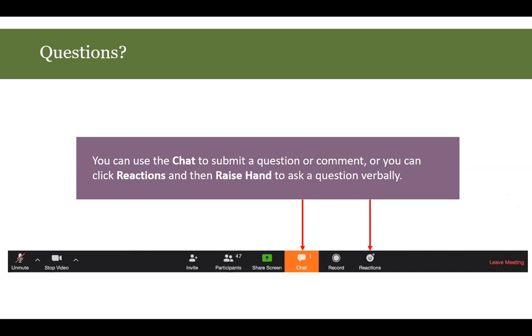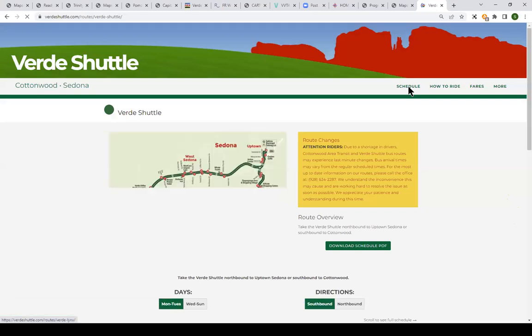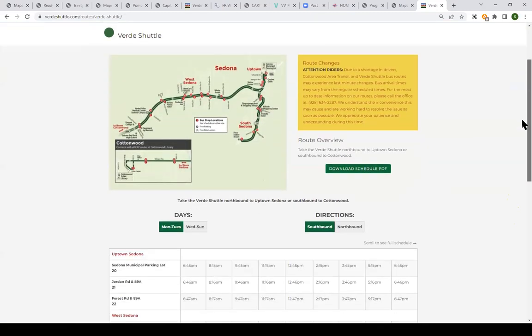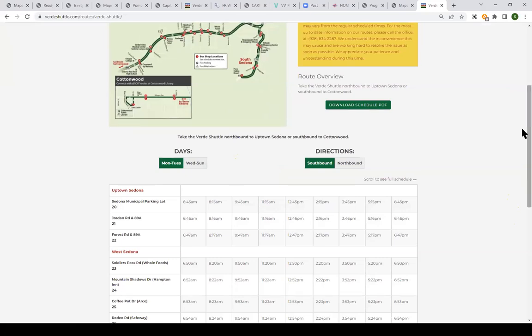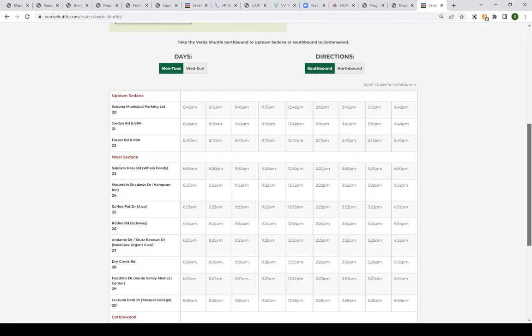I'm going to switch out of PowerPoint for a moment and get back into here. I'm going to show you the schedules on this. The Verde shuttle has a really big, kind of funky schedule because, as you can see from the map, it goes all the way from this town, Cottonwood, over to Sedona, and then has a lot of detailed stops along the way. So their schedule has all of the stops on it. And here it is shown in HTML.